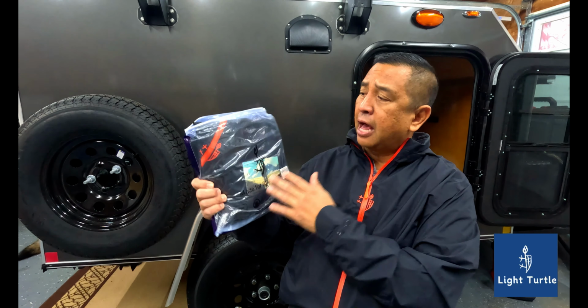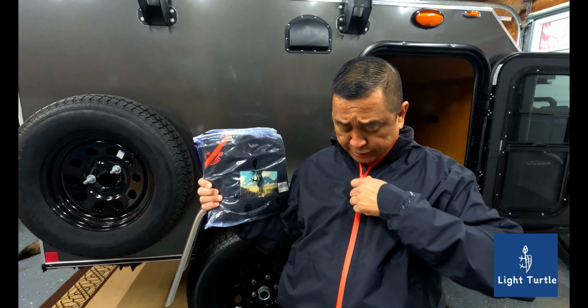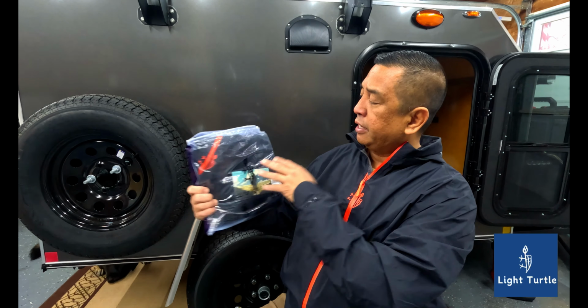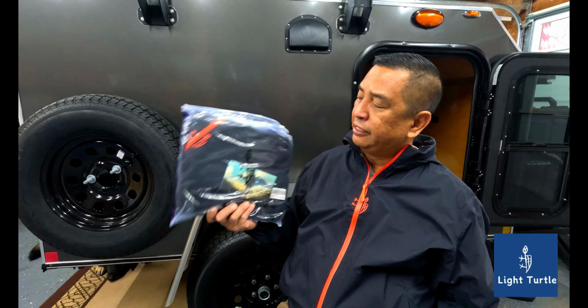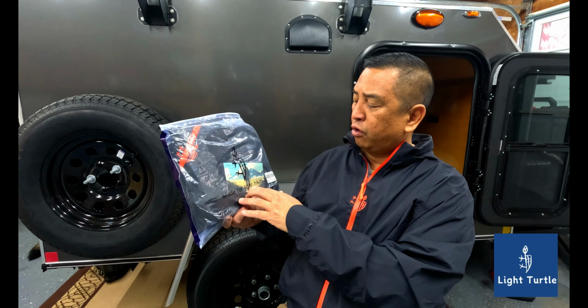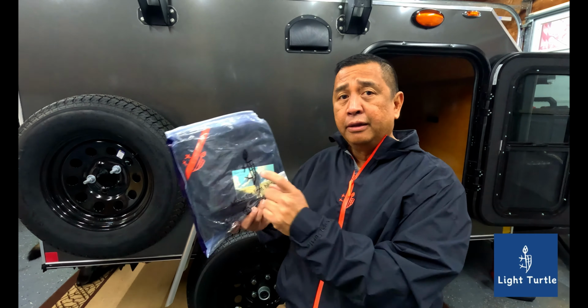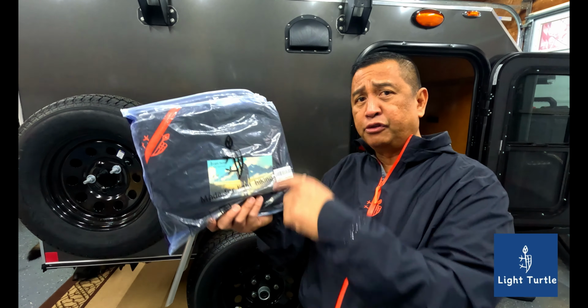Now, this jacket is a lot different than this one because this one has a zipper that goes down the middle. This one is built a little bit different. Now, this one you could use for golfing and hiking as well, but it is built a little bit different. So let's go check this one out.